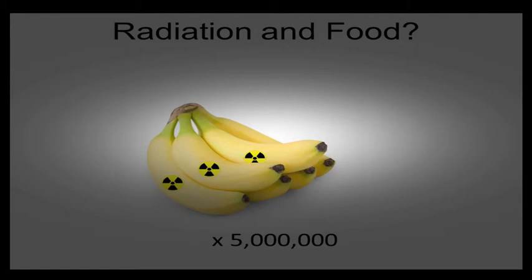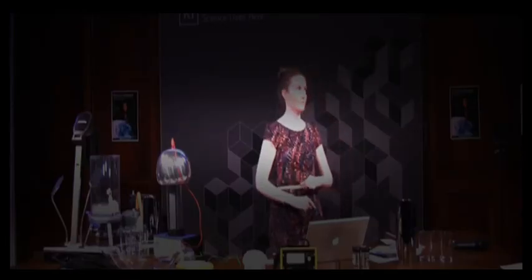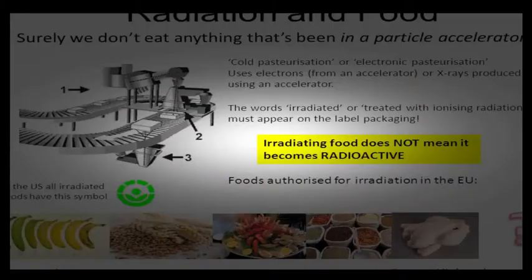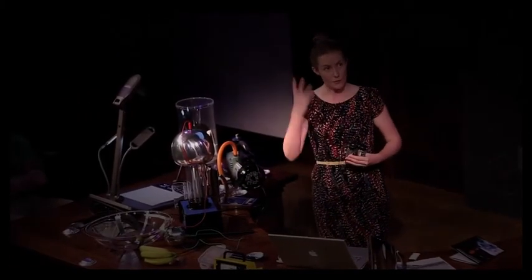But most of us would like to think we've never eaten food that's actually been in a particle accelerator, right? That sounds a bit crazy. So surely we don't eat anything that's been in a particle accelerator. Well, in the UK, we don't eat many things that have been in a particle accelerator, but things like herbs and spices and some other things occasionally go through a process called cold pasteurization or electronic pasteurization, which uses electrons from a particle accelerator to treat the food.